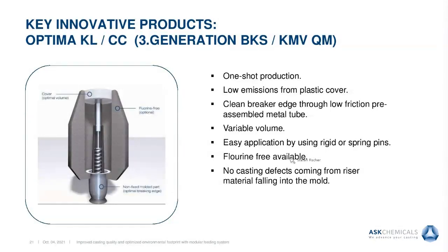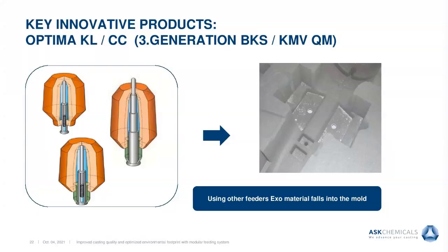Of course, as already mentioned, these risers are also available in completely fluorine-free formulations. And one important thing is that there are no casting defects coming from the riser material falling into the mold. What does this mean? Most of the risers have the roof made in exothermic material, and during the compression and the compaction of the molds, the molding sand, this roof can be destroyed. And these particles then fall into the mold and onto the pattern, as you can see in the pictures on the right side.